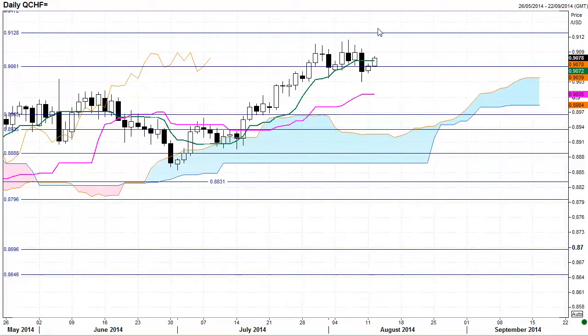Moving next to the US dollar Swiss franc, and for the close of the previous trading week, we saw the sellers coming in very strongly, a very large black body candle, as the market was testing up above 90.61 previously, with a series of spinning top type candles and being rejected from the 91 level, suggesting that there was a lack of strength from the buyers and they were unable to maintain commitment up above that 91 level.